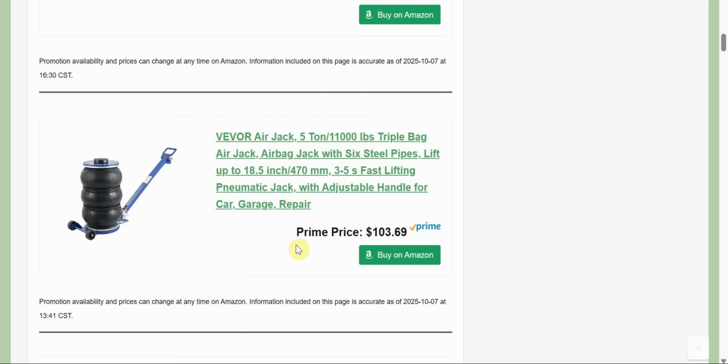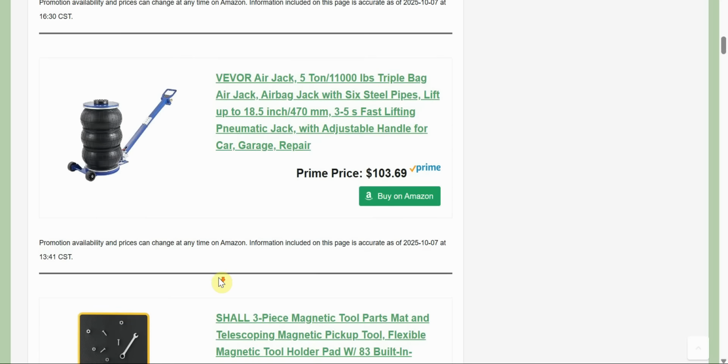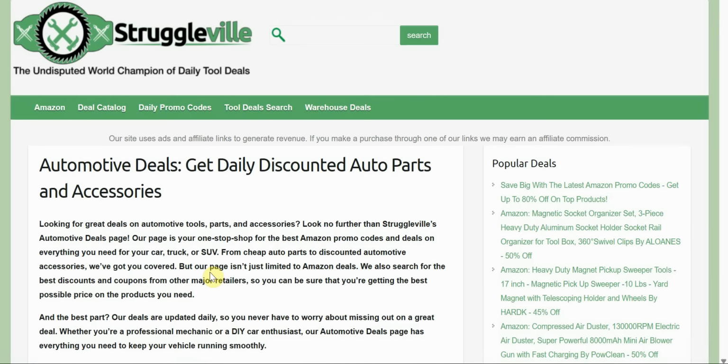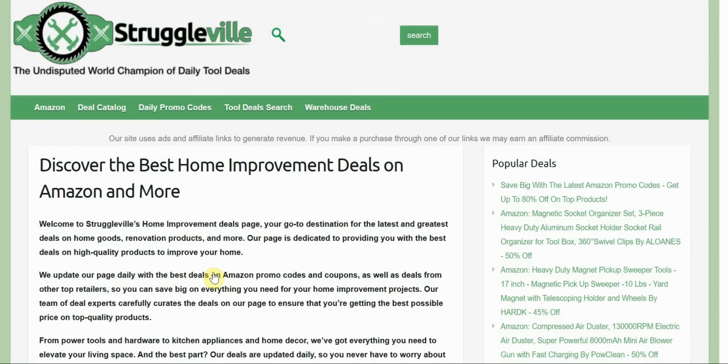Also wanted to show you this Vavor air jack at $103.69. I've never used this style, but I feel like it's super interesting. I really like the concept of it, the look of it. I don't know if I trust it, man. That's like stacking 3 basketballs on top of there and pumping it up. Still pretty interesting, though. Give it a shot. Use a jack stand, will you?